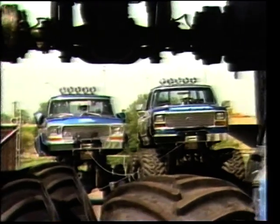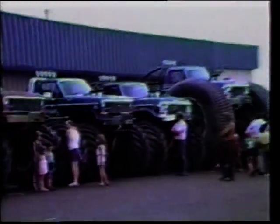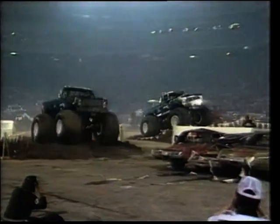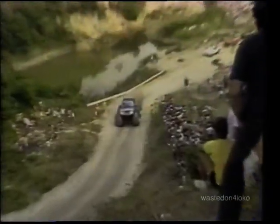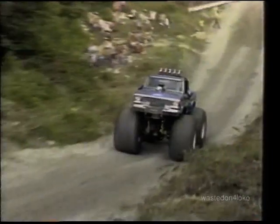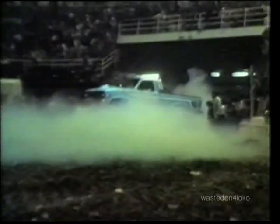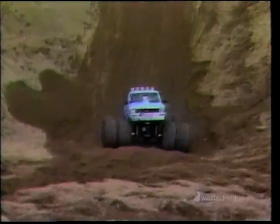The Bigfoot family began with four brothers, Bigfoot 1 through 4, each tuned for a special job. Bigfoot 1, with 1,000 horsepower, is the star of hill climbs and brute power events. Then there's Ms. Bigfoot, a 1985 Ford Ranger. This dainty monster's smaller size, coupled with a 750 horsepower engine, makes her a unique competitor.